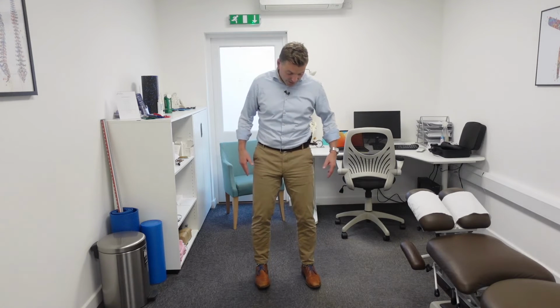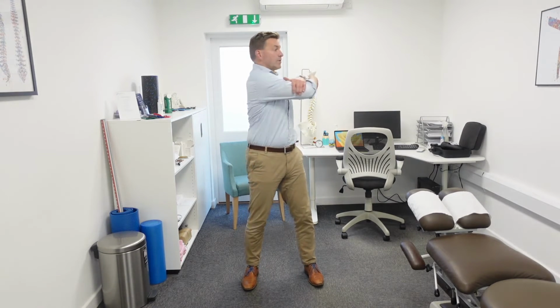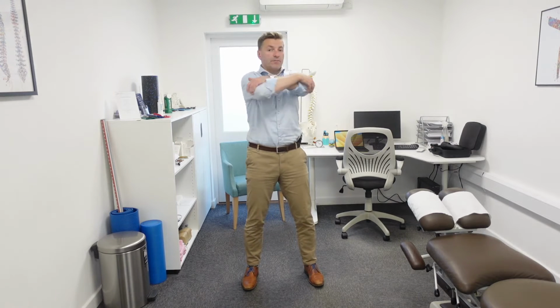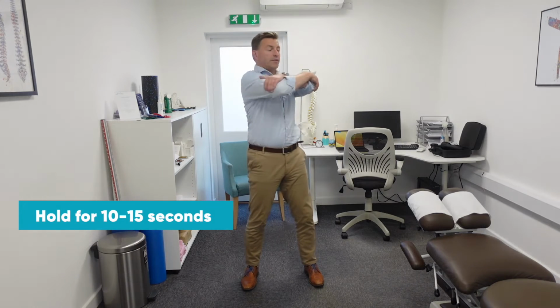The other thing you can do is again move your feet to the side, make sure you've got a wide stance, grab onto your elbows, and all you do now is go to one side, and then you go to the other side, and again, hold this for about 10 to 15 seconds each side.